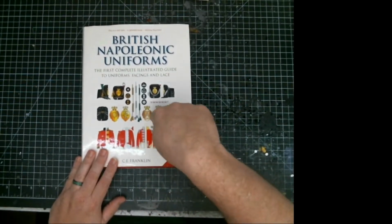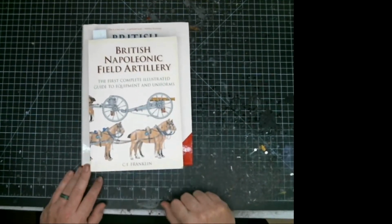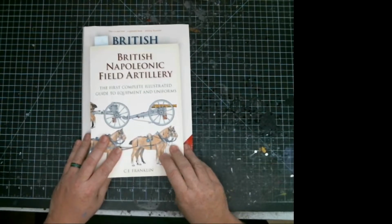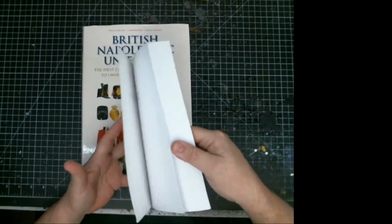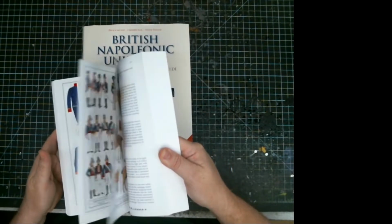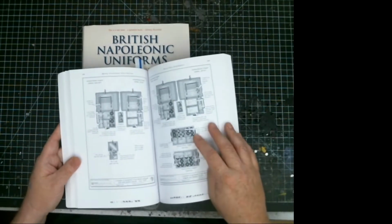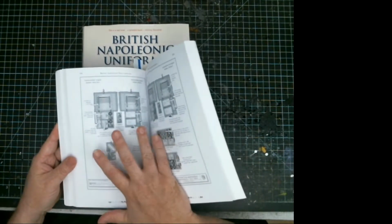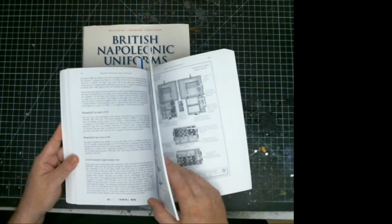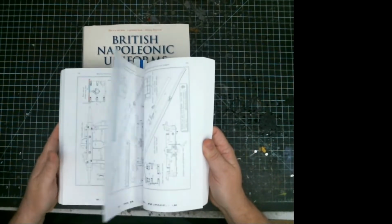So a companion to this book is another one called the British Napoleonic Field Artillery. Now, if you want to get overhauled on artillery usage, equipment, ranges by powder loads, by muzzle velocity, howitzers, long, short, 3-pounders, 6-pounders, 24, this book has everything for any artillery fanatic.